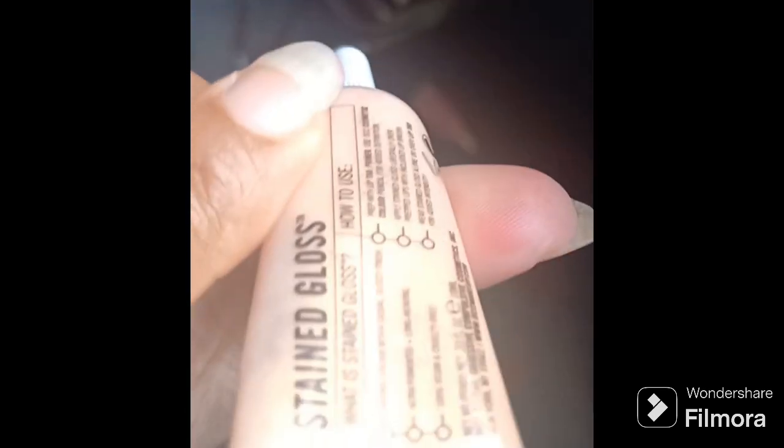Right, I have a stained gloss. This is one I use as a go-to highlighter, and it's very pretty. Yeah, this is Dune by OCC Lip Tar. I'm gonna keep it.